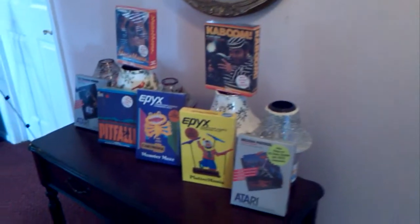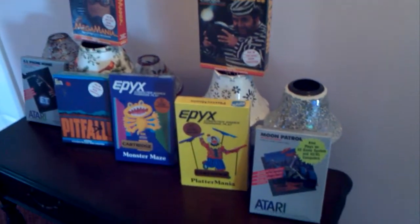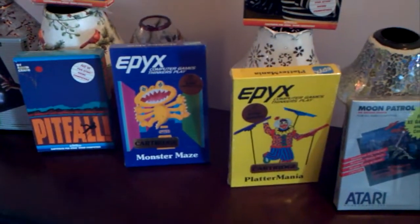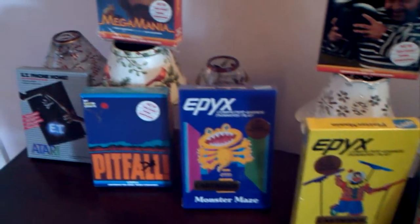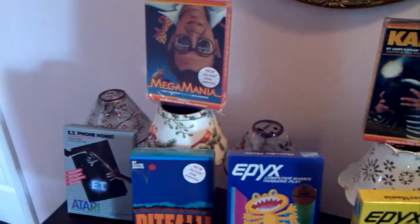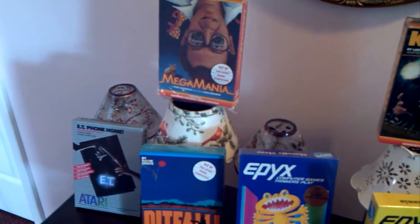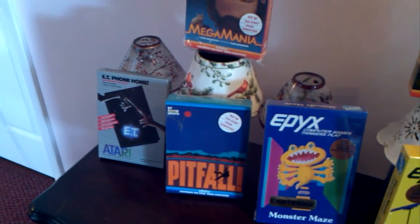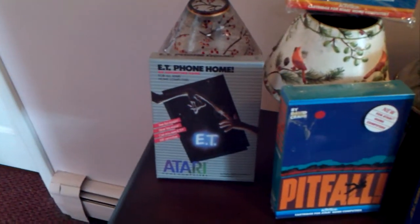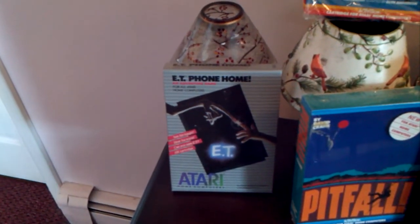Here's some more. These are some really old school Atari 8-bit games. Those Epix boxes are old. They're probably from like 1980. Then, of course, a couple of Activision games, Kaboom, Mega Mania. No, the box isn't upside down. The guy is. He's nuts. That's why it's Mega Mania. Pitfall. And, of course, one of my own all-time favorites, which I don't understand why people don't like it, E.T.